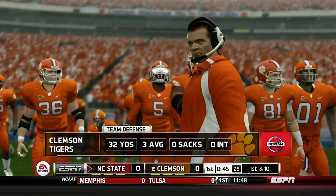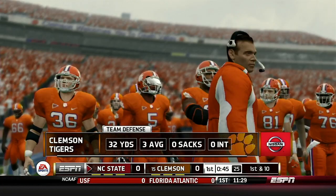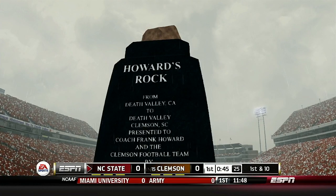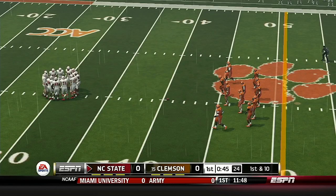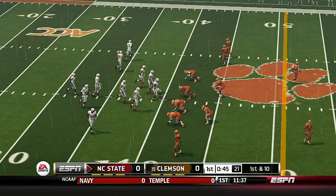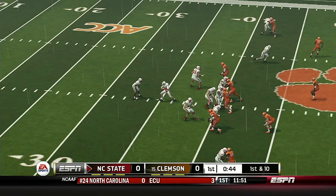Clemson's loving this crowd support, and they get it week in and week out. Well, that's one thing they can count on every single time they play in this stadium: creating an environment that's going to allow them to play with an edge on defense. Great start to this game. Now let's see if they can just continue that. They've got to play with some focus and smarts here. They don't want to make a mistake and suddenly find themselves trailing.